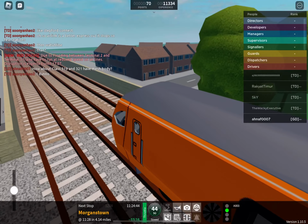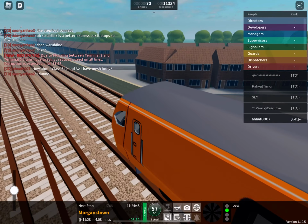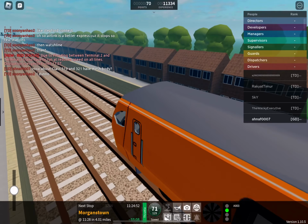Welcome on board this Airlink service to Airport Terminal 3. The next station will be Morganstown.